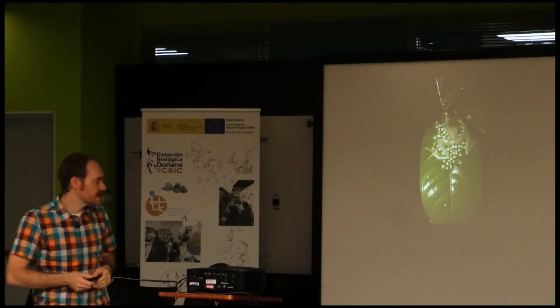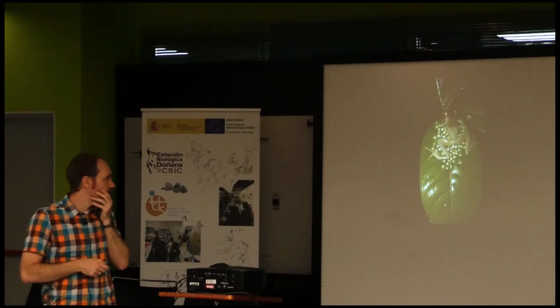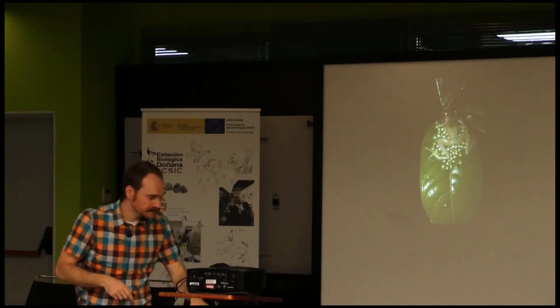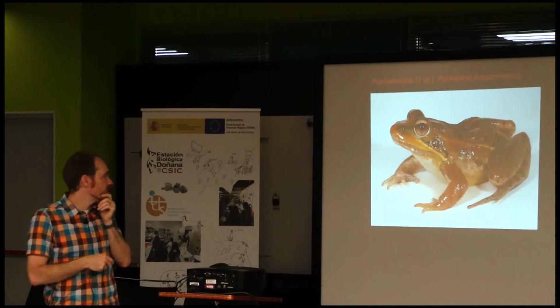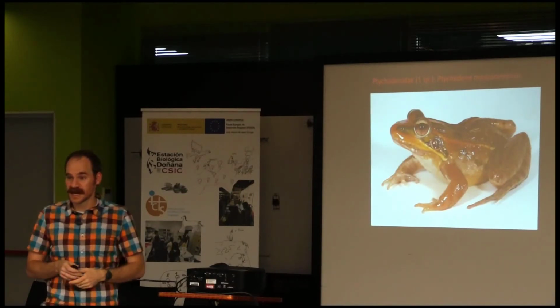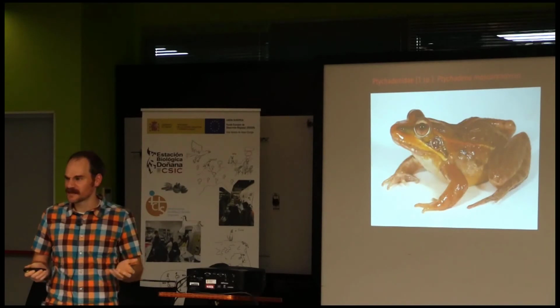And so we hit the breeding season just right. This was in the middle of December. The rains come down and you find lots of frogs breeding. This one's guarding its eggs. I'll show you the different kinds of frogs that you find in Madagascar. Here, this is Ptychadena mascareniensis. This is your typical aquatic frog, kind of like the Pelophylax here.